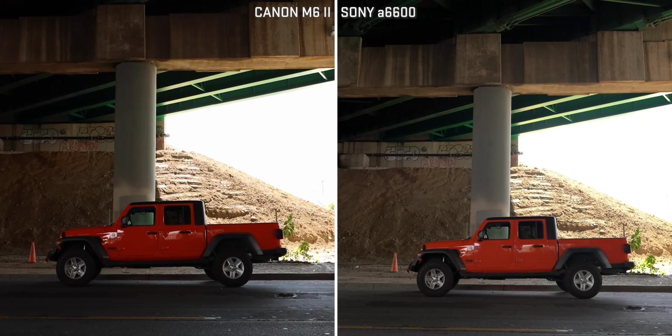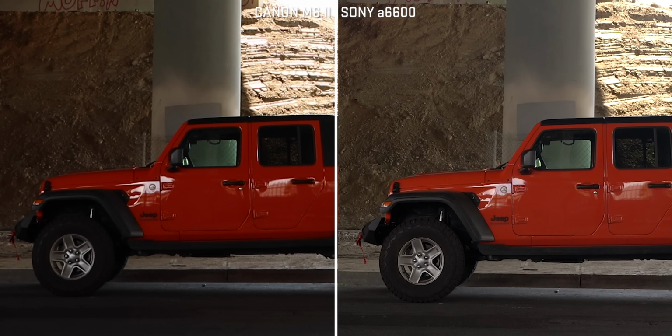Now looking at this shot of my truck underneath this overpass, I'm looking at dynamic range here. Half of the shot is blown out highlights. It's direct sun on a sunny day. And the other half is underneath an overpass in the shadows. You can really start to see how much more detail there really is in the shadows of the Sony, while the Canon, it tends to kind of crush everything and the detail gets lost pretty quickly there.